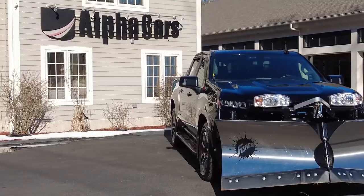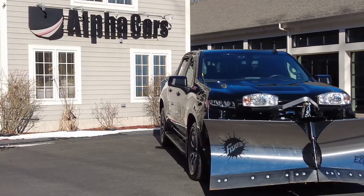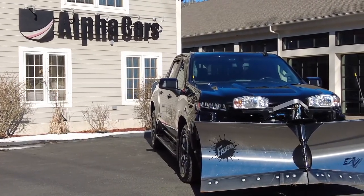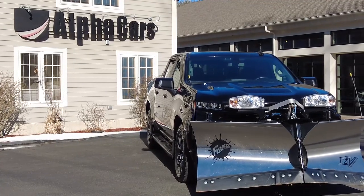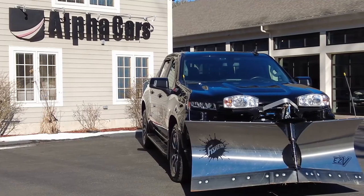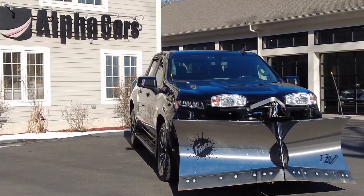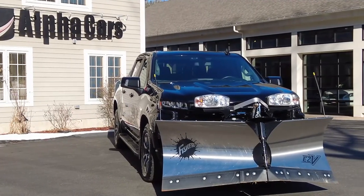Today we're going to check out a 2020 Chevy Silverado with a 3.0 Duramax turbo diesel engine. It has a little over 19,000 miles, and it's a one lady owner vehicle, used for light plowing only a few times. And it has one of the best Fisher plows money can buy. As you can see, it's an EZV stainless steel blade.